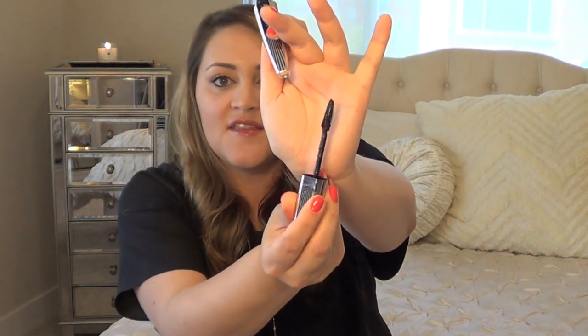I have a drugstore mascara I want to talk to you guys about. This is the Lash Out Butterfly mascara from L'Oreal, and it is awesome. It is a really cool, interesting wand. I don't know if you guys can see that, but it is really nice. I'm pretty sure this is not the waterproof. I think it's just the regular one in the black.